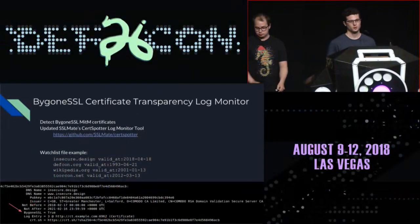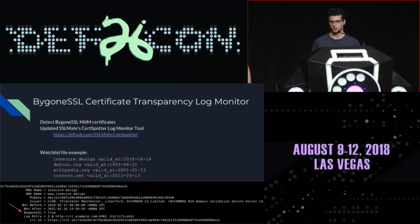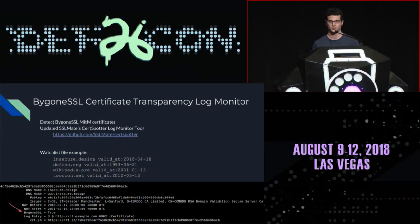And lastly, we've created another tool, the Bygone SSL Certificate Transparency Log Monitor, and this acts as a certificate transparency log monitor. We use SSLmate's Cert Spotter tool and added Bygone SSL detection to that. So you create a config file for the domain names for the certificates you want to be alerted for, and specify a valid after date, which is the date that you acquired the domain name.